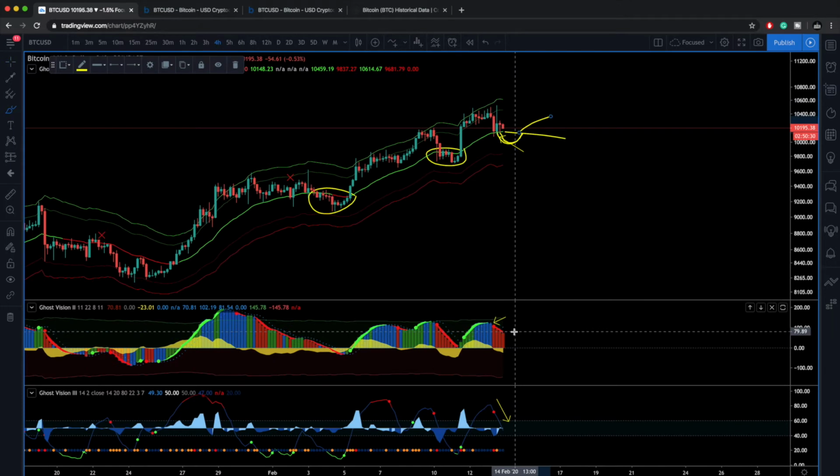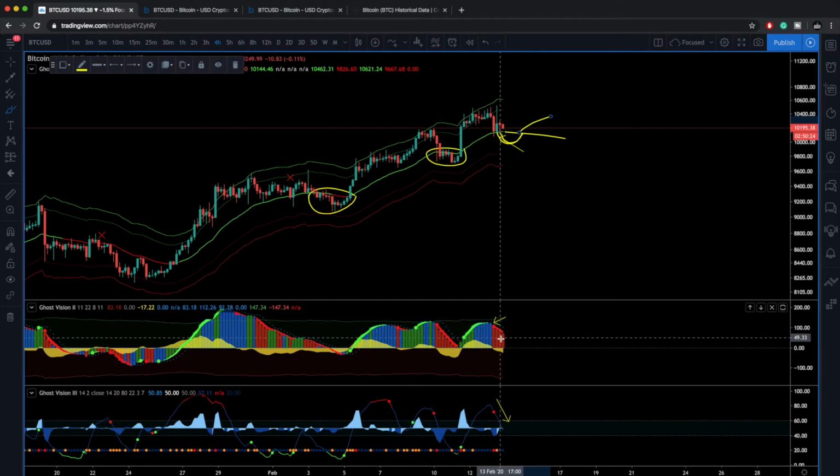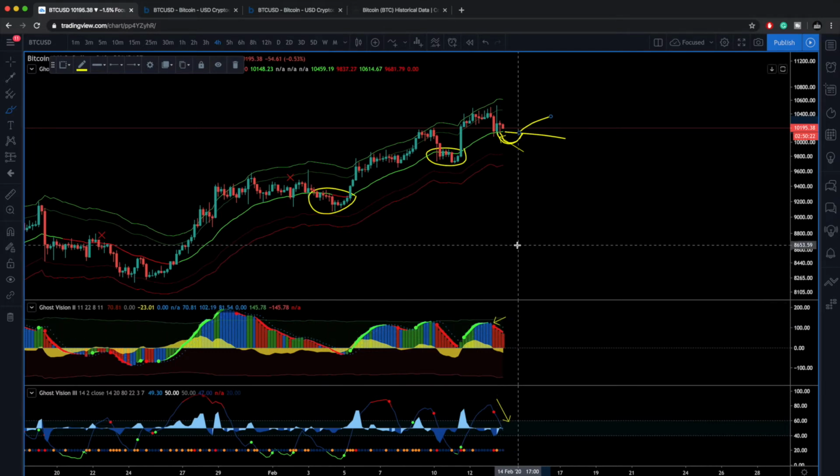Based off the 4-hour, it is too early to enter into a long position right here because we have red columns. If you're looking to enter into a long position, you should be waiting for at least a blue column on the 4-hour and a strength line which is pointing into the upside, and preferably you want the 1-hour also to point into the upside so the time frames line up in the same direction.